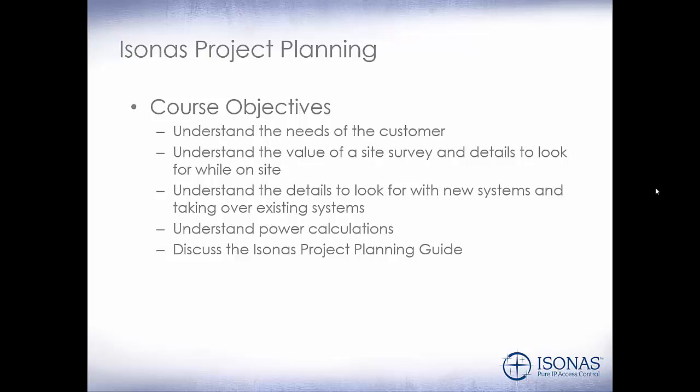We discuss the details to look for with new systems and taking over existing systems, as they're two totally different models. We discuss power calculations on the PoE side, and we discuss the Isonas project planning guide, the full document which is available for download through this course or on our website.